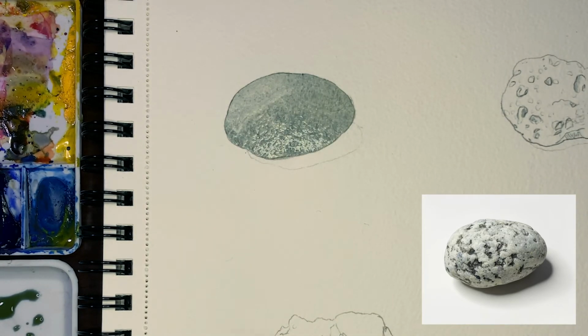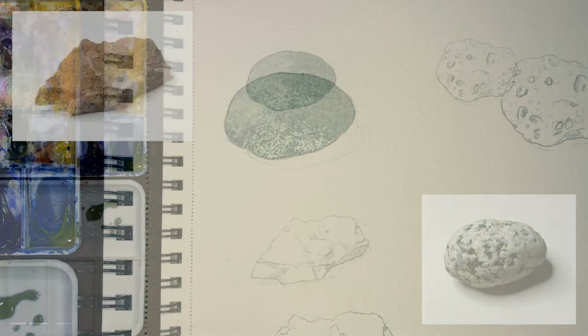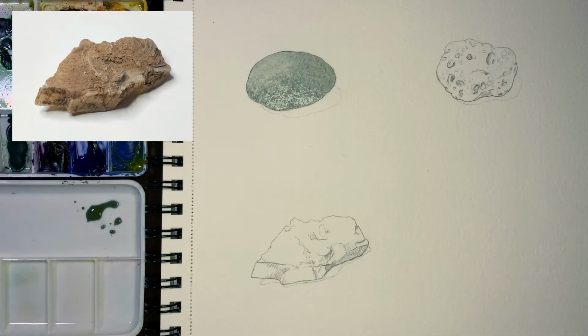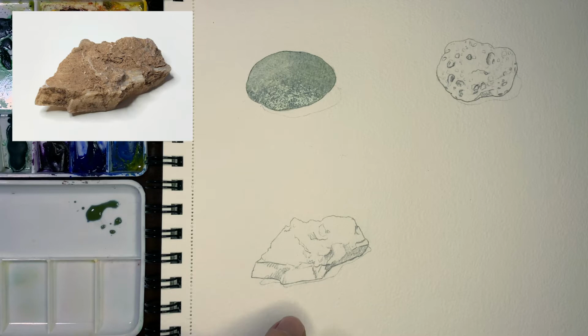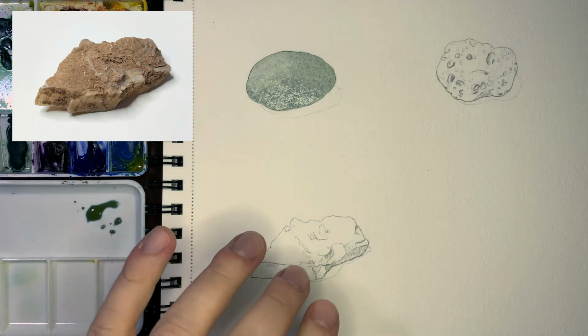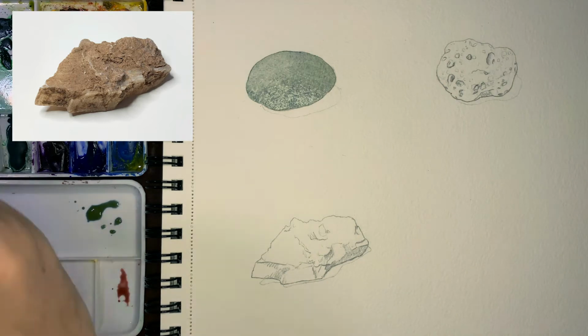In the meantime, I can start work on one of these other rocks. So for this faceted chiseled rock, I'm going to use a base of Indian red primarily and just mute that a little bit, make it look a little more yellow because I see the rock has a bit more yellow than the straight Indian red. So I'll mix up some Indian red.